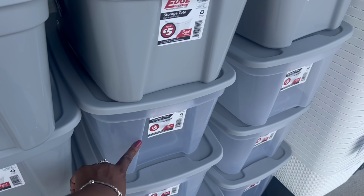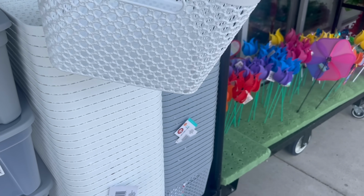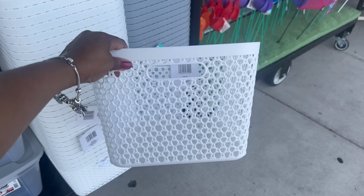Oh, here's the clear one too. So the gray and the clear. And then they're rocking these over here for $3. Yeah, I instantly thought pantry when I looked at this.